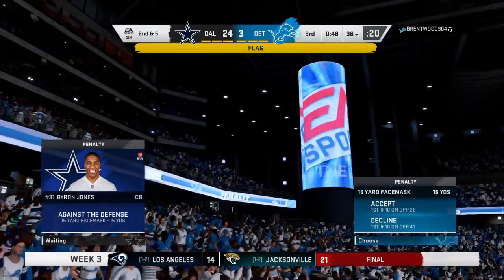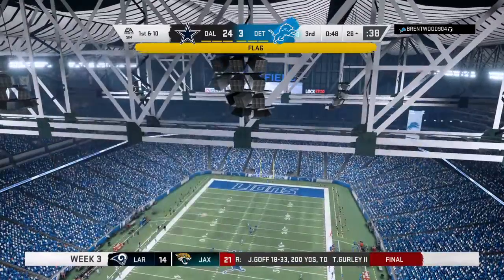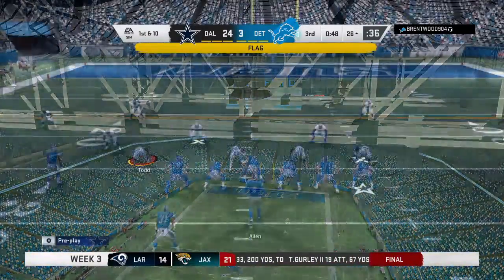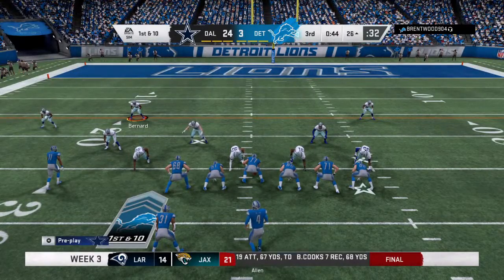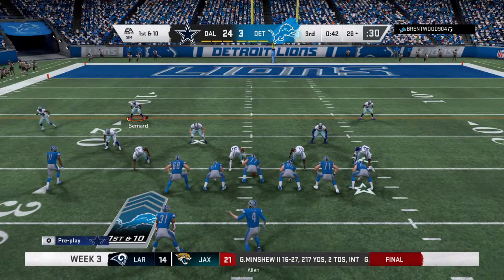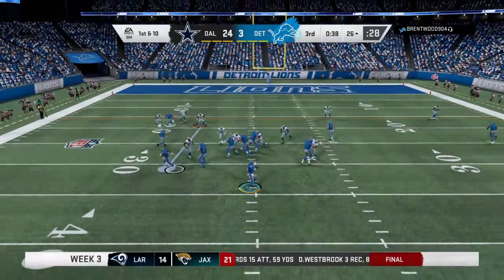Now this throw caught left side. And he'll be brought down somewhat awkwardly here, and a late flag as well. I think this one's going to be a face mask. A big play that time through the air. 38 yards. And now it's 1st and 10. A big mistake, especially when you factor in the personal foul yardage.